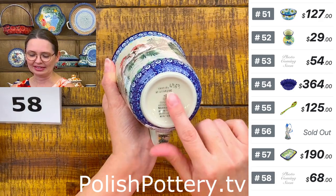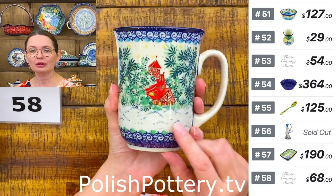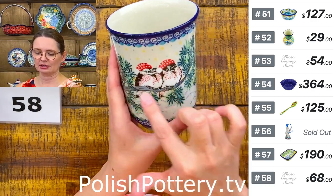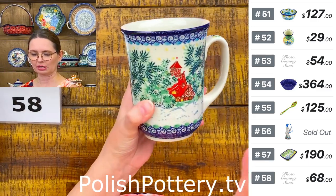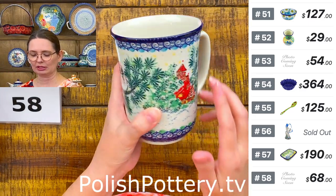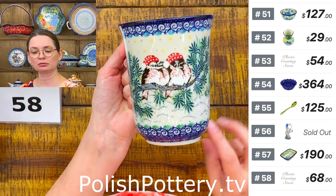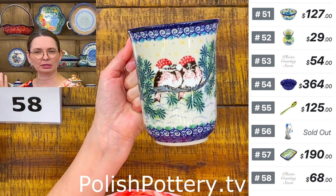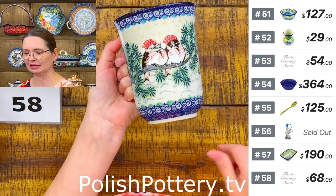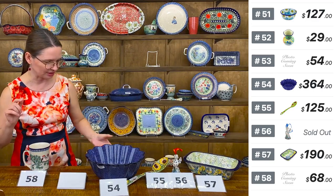Maria Stajic, this is Unicat 4969, 17 ounces brimful. And I love this U5 pattern because you have the 2 birds. They are very nice. With red hats, they are sitting on the green branches, and you have also that red building in the background, and it is U5 pattern. And then we have the other Maria Stajic design with the green kind of brown, and also 2 birds, which is U7 pattern. And I'm like, here is more. This is U5, so that's the better pattern. $68, 17 ounces brimful. 58, that's number 58. Yes, that's correct.